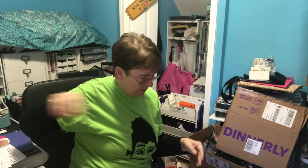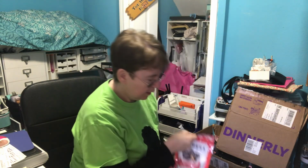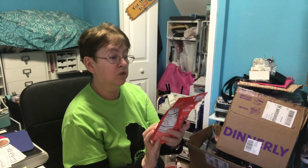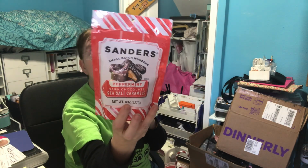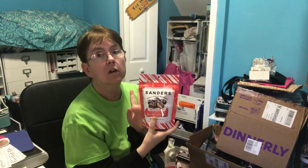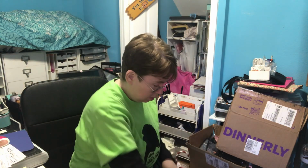Bought a new shower curtain liner because ours is ripped. It had pockets in it, which I thought was really awesome for putting your shampoo or anything in. But once you put anything with weight in it, like a bottle of shampoo, it starts tearing. So I don't recommend those ones. I did pick up these Sanders dark chocolate sea salt caramels with peppermint. I love sea salt caramels. I love peppermint. So I figured I would like that one.